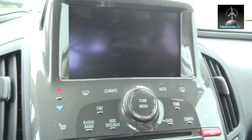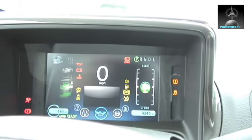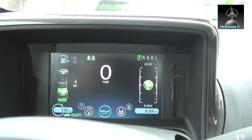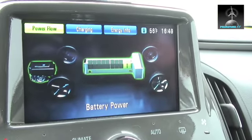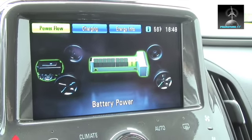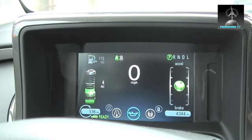To start the car then, all you need to do is put your foot on the brake and press the power button. Okay, so you can see the dashboard is now coming up. On the dashboard on the left you can see we have 4 miles left of charge because we've used the charge today. And on the middle screen here you can see the battery and the small charge it has left. And as we're driving you'll be able to see where the power goes and then the brake regeneration coming back into the battery. If the engine was to start, it would show you the engine starting as well.